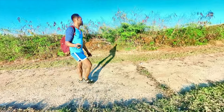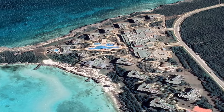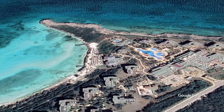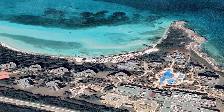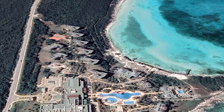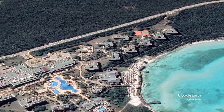For a scenic walk, consider walking if staying close by, such as at the Grand Muthu Rainbow Hotel. It takes 25 to 35 minutes by walking. If you're staying at the closest all-inclusive hotel to the beach, the Iberostar Selection Playa Pilar, the walk takes only 10 to 15 minutes. I hear the morning jog is the best to do before the sun rises.